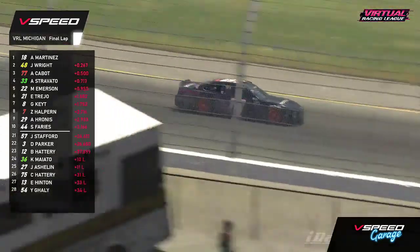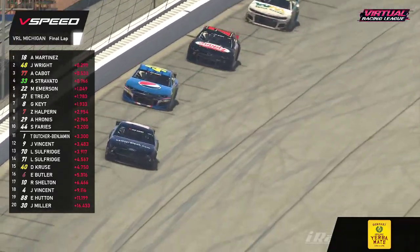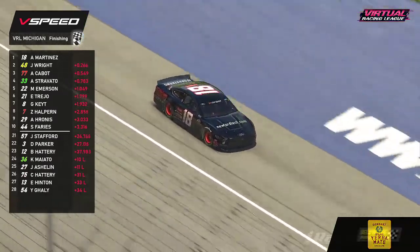And Alec Martinez will be your first race winner of the season. Clean out of turn number 4. No one can challenge him. It's going to be Alec Martinez across the start-finish line. He'll win at Michigan.